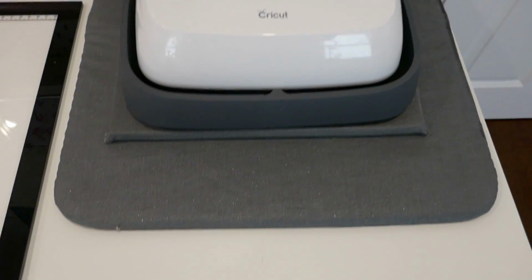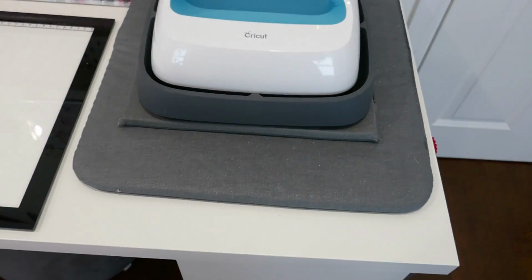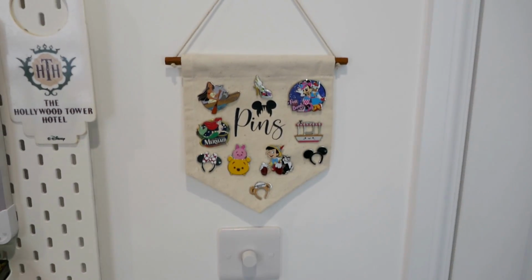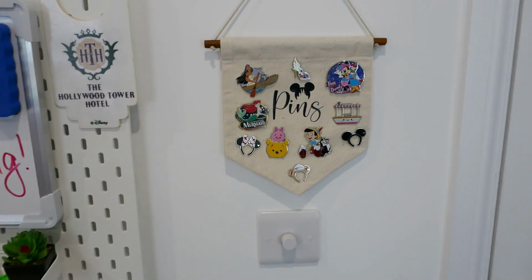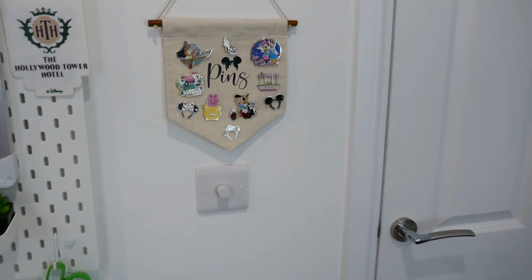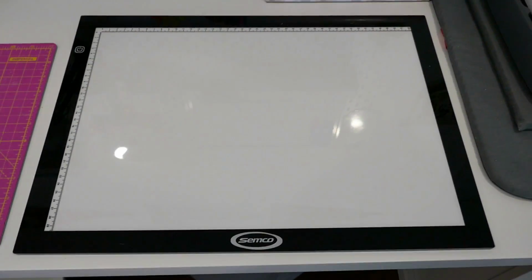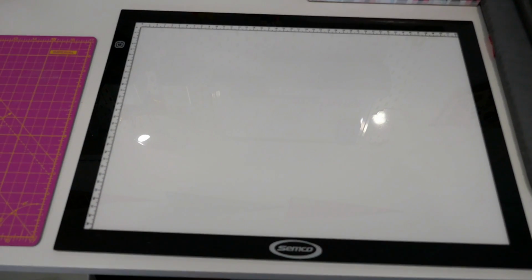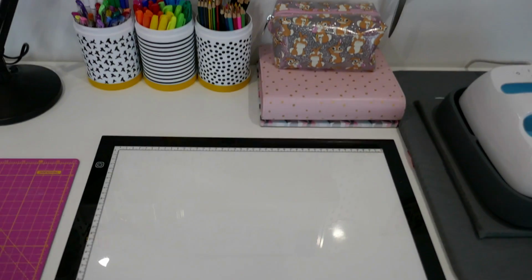So I've got my two different size mats, and that way with the leg being big, I can put my pressure on this to use it. I've also got a pin banner that I made with just a few of my pins from Disney, which is really cute. I love those as a way of displaying pins. And here I've got my light pad, which I bought from Spotlight in Australia. So when it's plugged in, this lights up, so I can draw on it, or I can weed vinyl when I'm doing an intricate design.